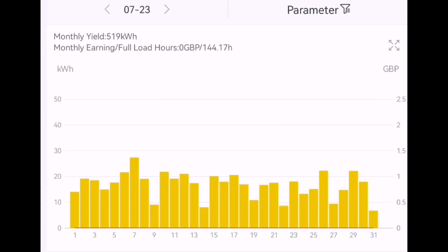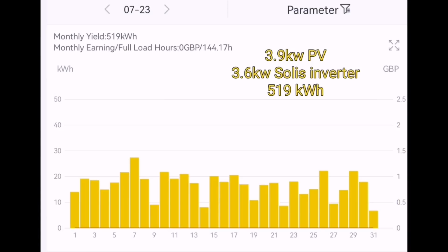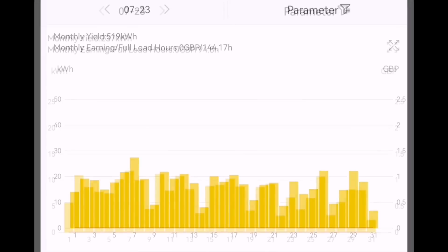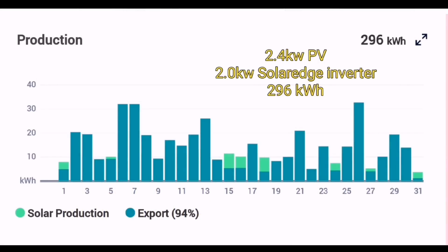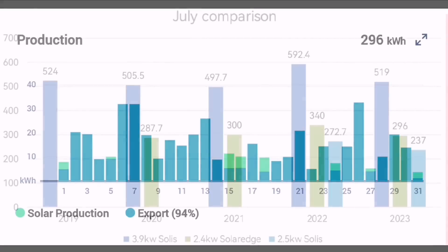The breakdown for that is 519 kilowatt hours from our 3.9 kilowatt solar array with a 3.6 kilowatt Solis inverter. Our latest array, which was 4 panels on the east gable wall and 3 panels over our garage roof, generated 237 kilowatt hours. And our SolarEdge array, which is 2.4 kilowatts of solar panels and a 2 kilowatt SolarEdge inverter, generated 296 kilowatt hours. Those are south facing as well.